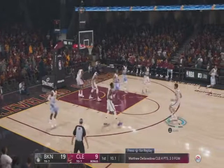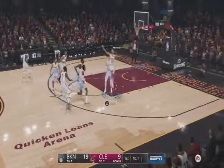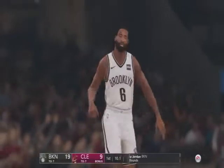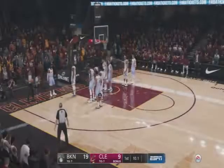Count it. Now, I know you probably don't want to hear this, but you have to take it one possession at a time. You have to continue to chip away. It hasn't been the best first quarter, but if you get a couple more of those to drop, you'll find yourself right back in this ballgame.